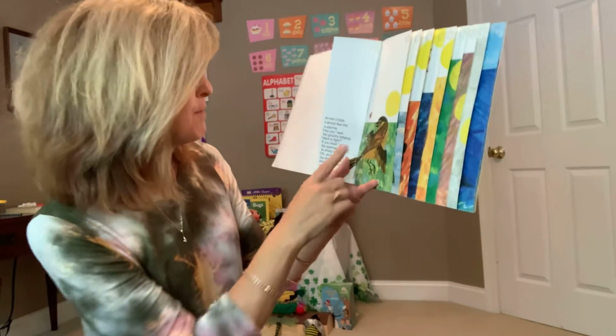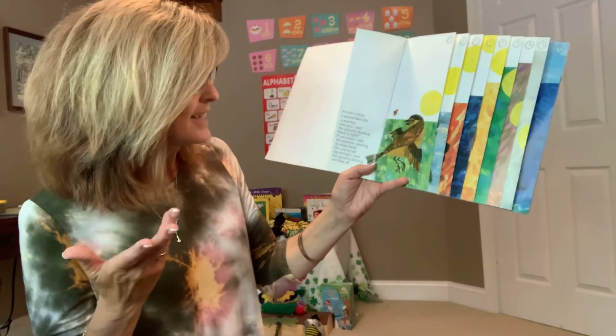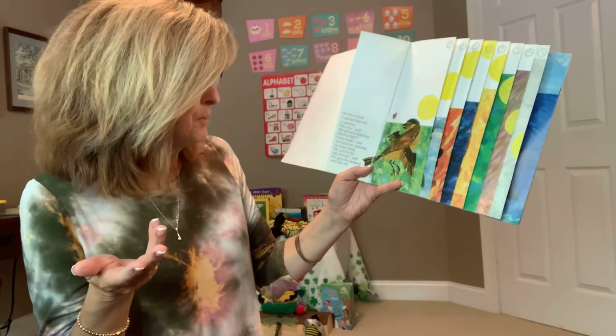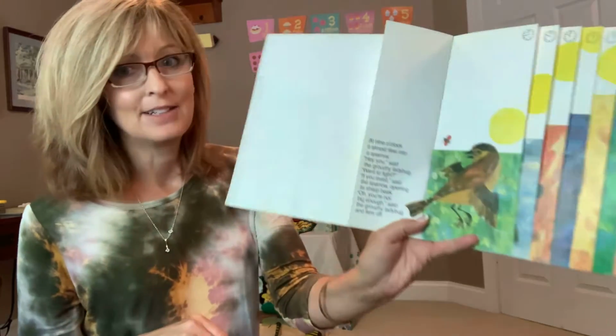At 9 o'clock, it came across a sparrow. That's a bird. Hey, you, said the grouchy ladybug, want to fight? If you insist, said the sparrow, opening its sharp beak. Oh, no, you're not big enough, said the grouchy ladybug, and he flew off.